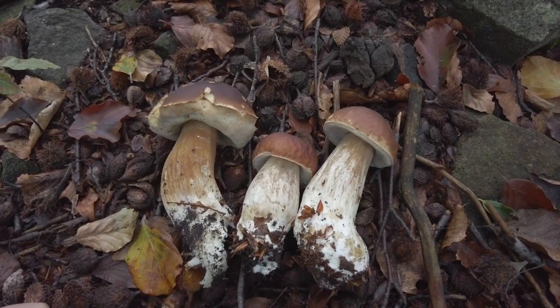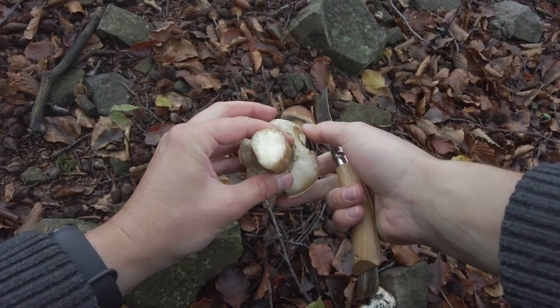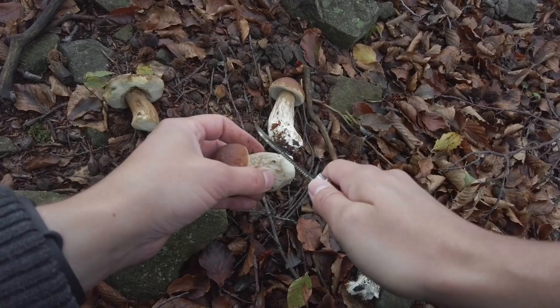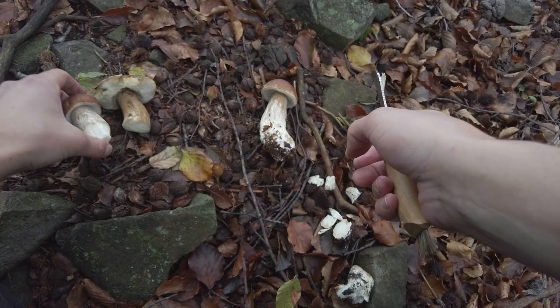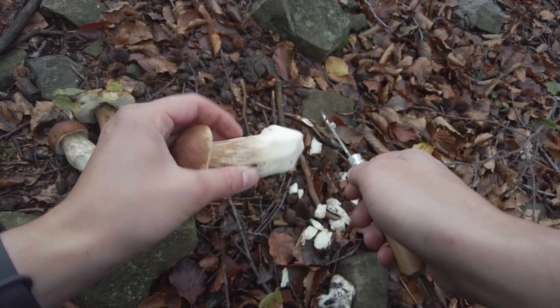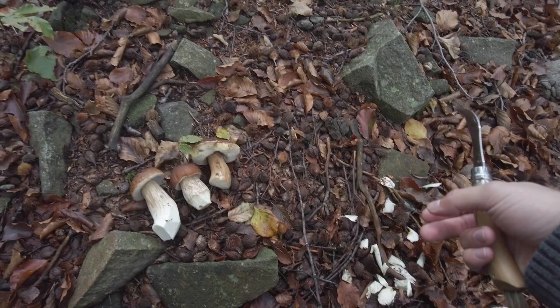I saw another three from one place. So let's clean them. This one is clean. This one as well. And this one too. Three more guys to my basket.